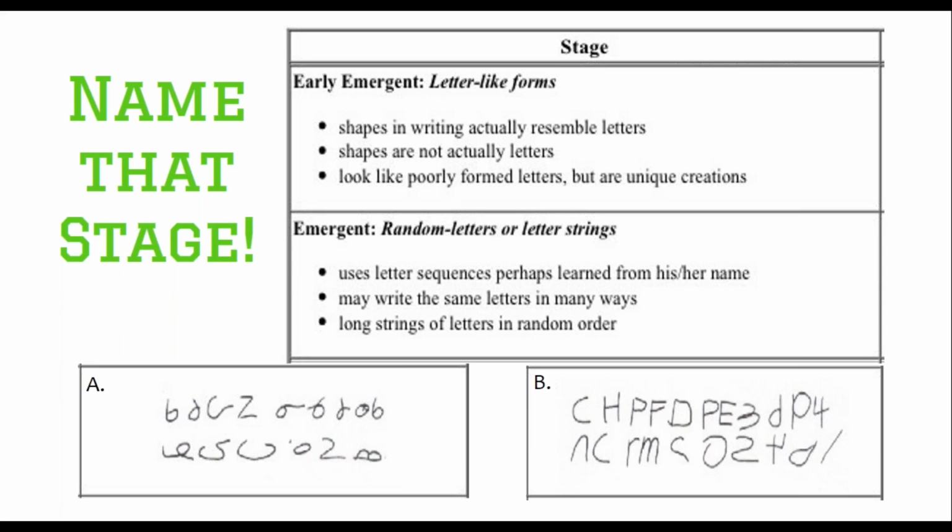Okay, so we have another round of Name That Stage. We're pretty much going to do the same thing again. With these two stages, we have early emergent. So this is when you're going to see those letter-like forms. Sometimes the letters might not be in the correct order, or they might look more like shapes than letters. They might be just unique creations. Then when you move on to emergent, this is when you're going to see letter sequencing, probably letters from the child's name. They may be written in the same order or different orders, or sometimes it's even just a long string of letters in random order.